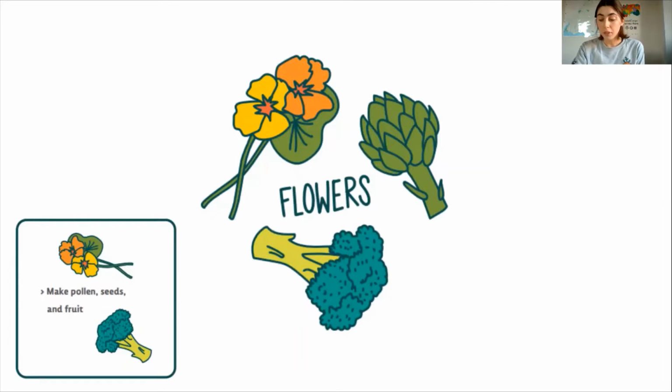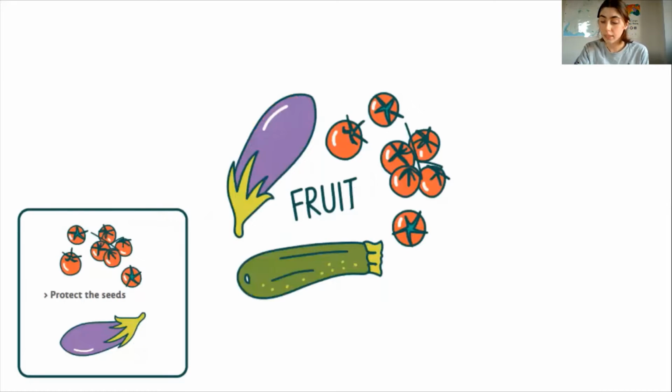The flesh that grows around the seed is called the fruit. And the fruit protects the seeds. We eat a lot of different kinds of fruits like eggplant, zucchini, tomatoes, berries, melons, and a lot more.